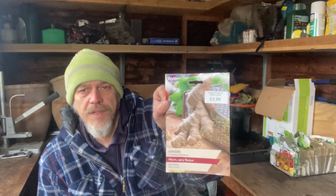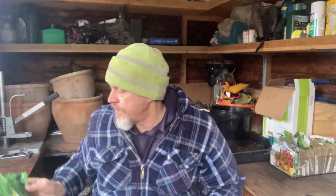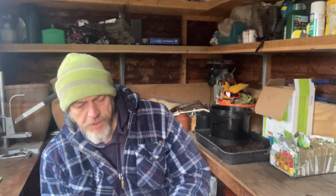And I bought myself some ginger, which I will put in a pot at some point, and hopefully have ginger throughout the year then. And I bought myself broad beans, which I need to get in the ground fairly soon, and some tomatoes, variety Crocchini, which is an F1. It looks like it's a sort of cherry tomato, vine type tomato. So I'll give those a go.